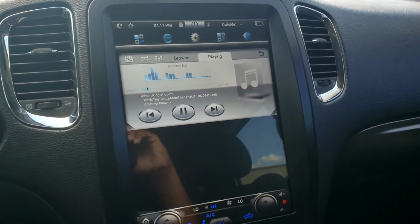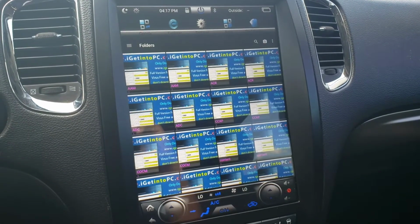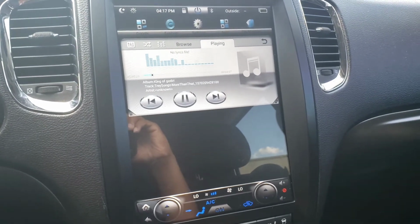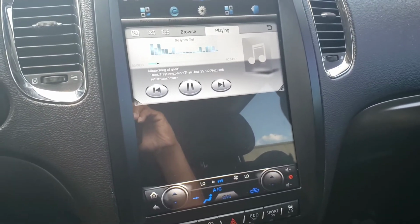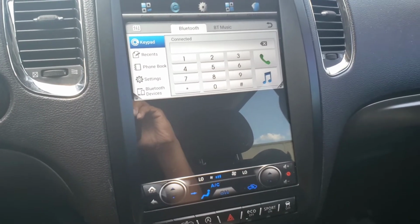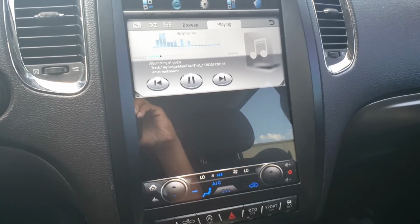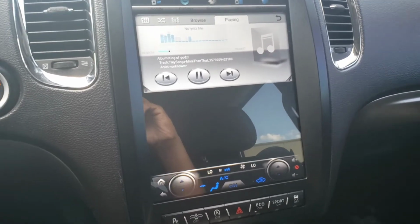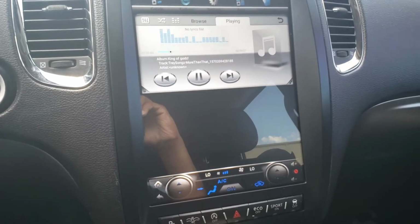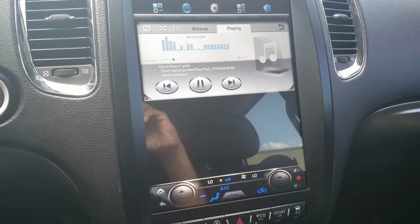But it also does, let me see, "open the album," "close the album." It also does "open the Bluetooth," "close the Bluetooth," and it'll go right back to music. So like I said, I've been playing around with it for a while, and I'm coming up with a bunch of different sayings in order to get this to work.